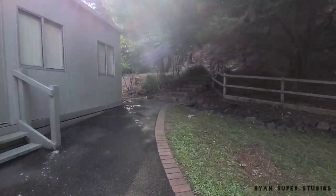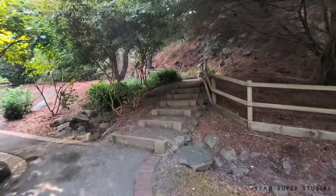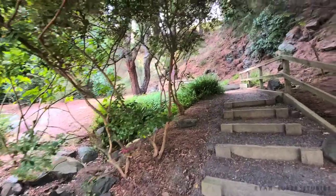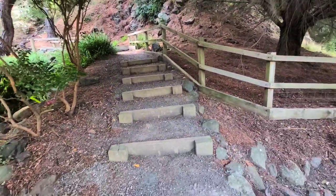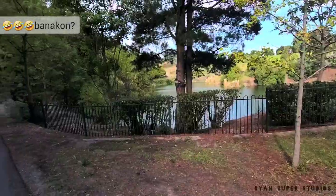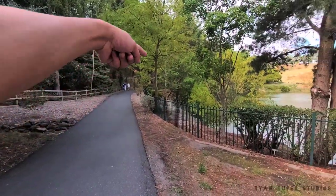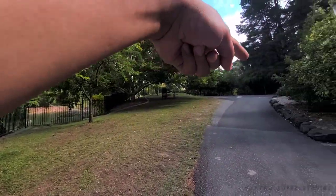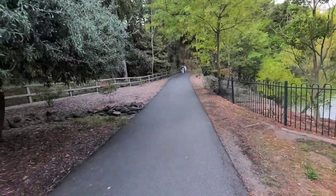In here, there's a few steps, there's stairs. Should I go there? Should I? I don't think so, because may banakon dyan, baka lamuyon tayo. Alright, so what I'm gonna do is I'm gonna walk around that trail, going there, and then back to base, and then we're gonna go up to the hill. Sounds a good plan. Let's go walking.